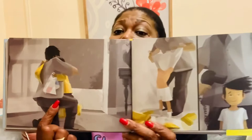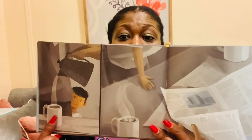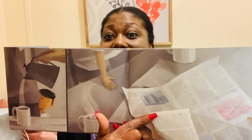He is all wet, so he has to take off his clothes. His hair has to be dried. He has to dry up. And let's see what's gonna happen after that. He gets a nice cup of hot chocolate, the steaming cup of hot chocolate. And more paper. So what are they gonna do with this paper now? Do you think they'll make another boat?